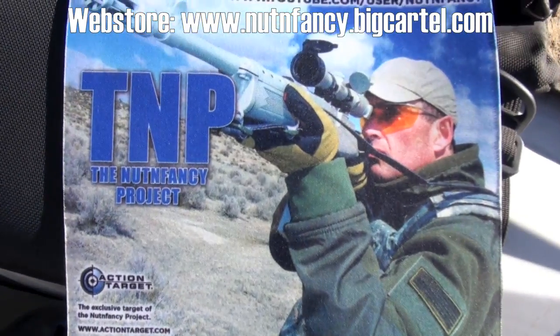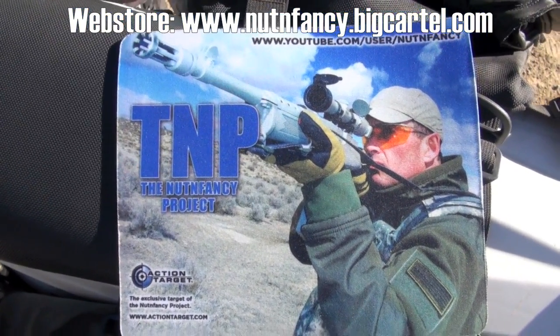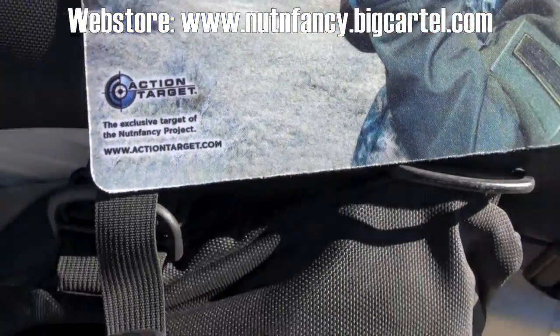For SHOT Show, they made the mouse pads up. They just did this, and we're going to buy them from Action Target and then put them on our web store. So that's what it looks like right there. You saw that at SHOT Show. So that's the Mini 14 Tactical in Sage. Underbrush Sage, something like that. It's Duracoated. Really cool. Love that. So that turned out cool.